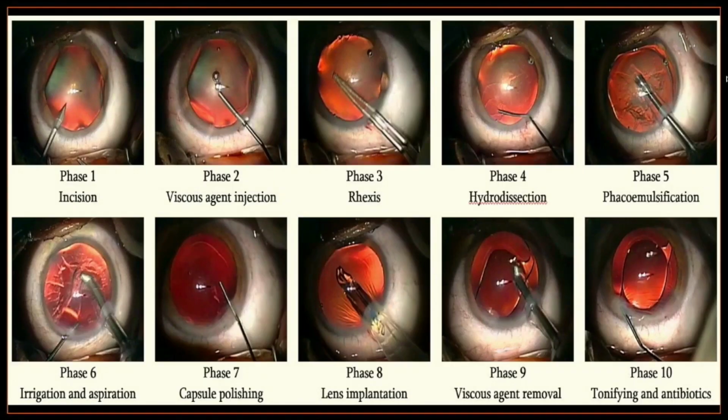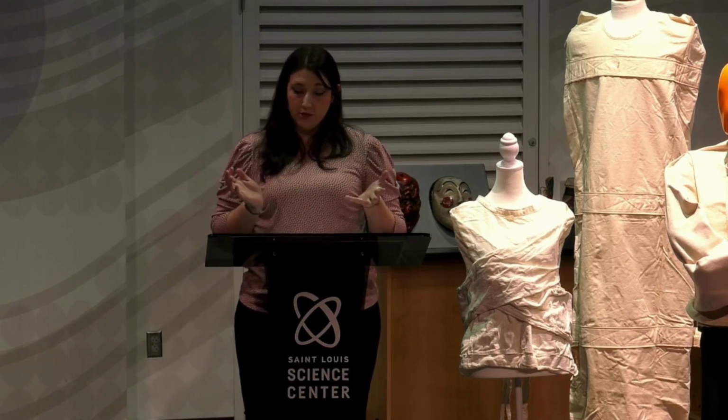So Drews gained international recognition for his expertise in cataract surgery and lens implantation. He traveled the world teaching his advanced ophthalmic microsurgical techniques, many of which are still used today. He even invented numerous surgical instruments for this procedure.